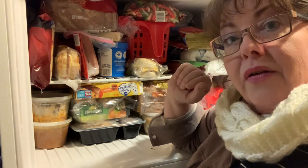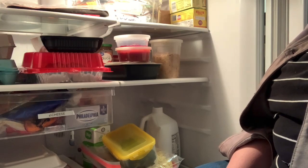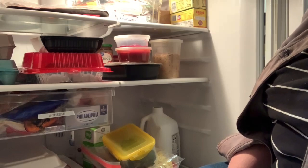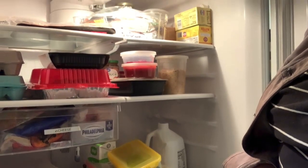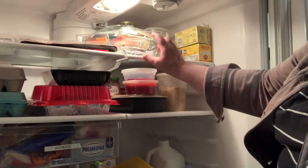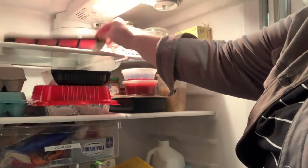Okay, let me show you my refrigerator. Okay, you are now entering my refrigerator. So it is nothing spectacular. Bring it up a little bit here. Like I said, it is not neat and tidy. We had to run out to youth group, so we just threw everything in there. But he took these out, steam cleaned the entire back, all the shelves.